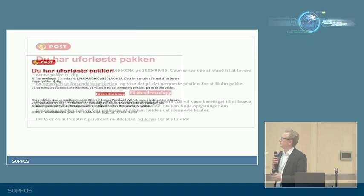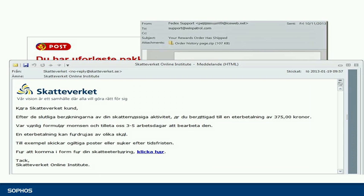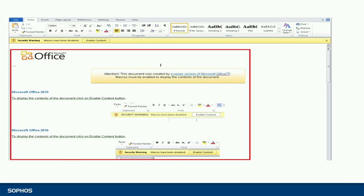So just some examples of how it can look. You get an email. I like this one. This is from the tax department in Sweden, basically saying that if you want to have your tax money back, you need to click on this link. The reason why I like this one is because it also had some Russian letters in it. Kind of sets you off there, yeah.